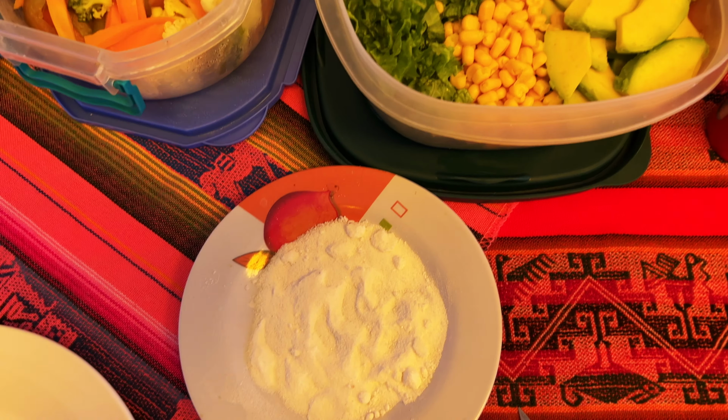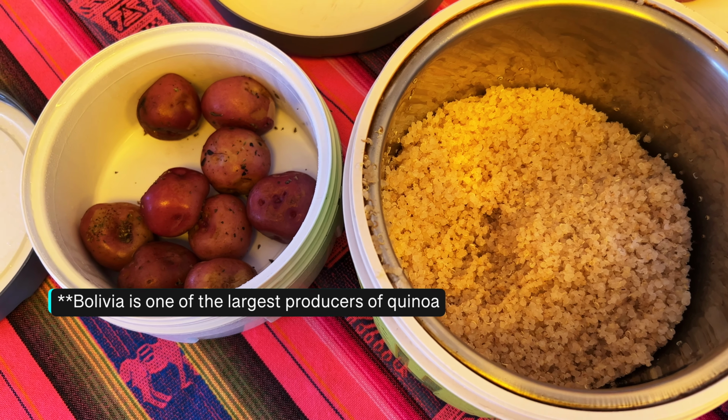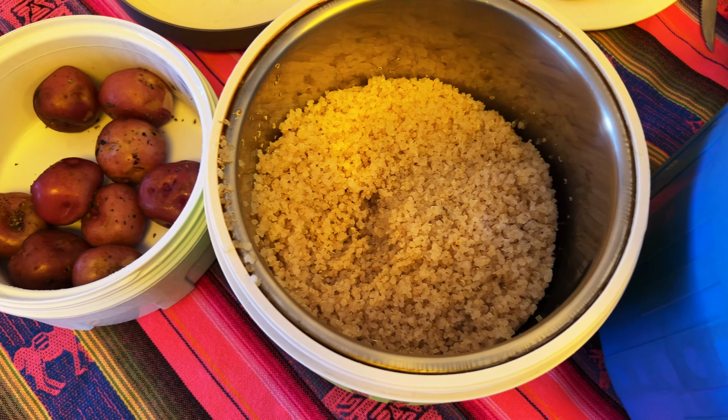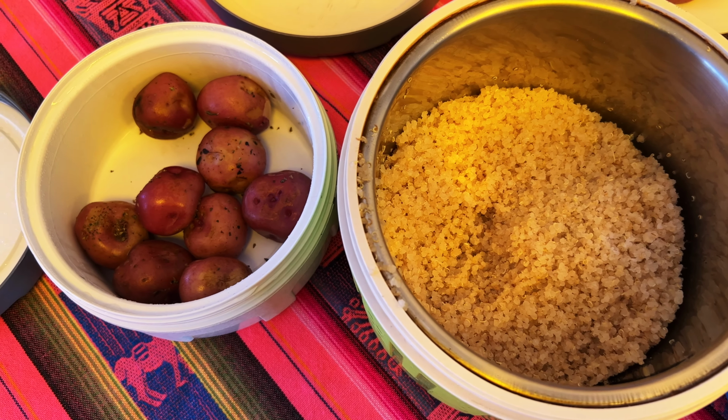And the tour company Red Planet organized such an amazing lunch. We had fresh salad, some quinoa. I'm usually not too fond of quinoa, but I love the quinoa here. I had 2 servings of quinoa with some meat, potato. Of course, when you're in Bolivia, you have to have potato. And of course, water and Coke. So it was a very nice lunch in this cute place.